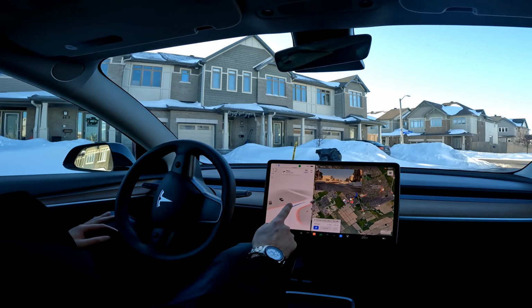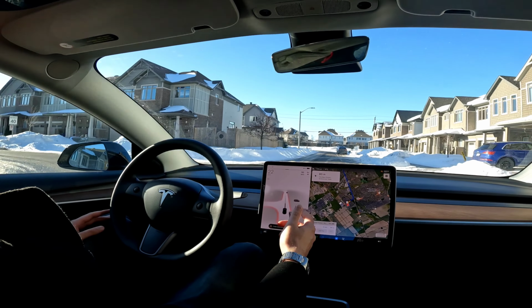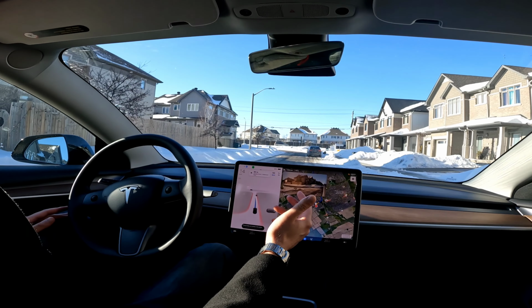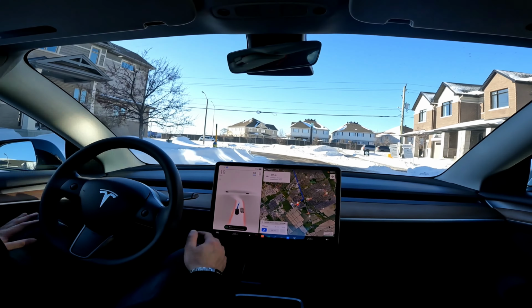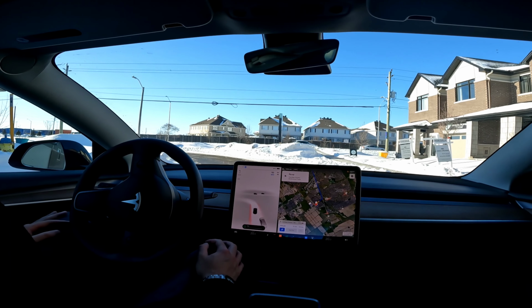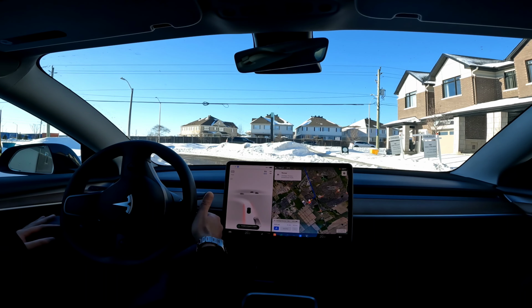It's interesting. It's seeing ghost cars and reacting to the ghost cars, and then speeding up to compensate, and we had a little bit of slip from the snow, and then we had to take over. But I mean, here we are. We've reached our destination, and that's it for that drive.